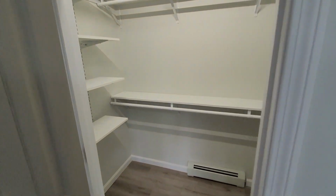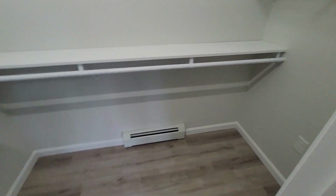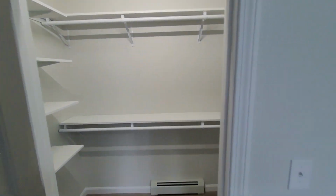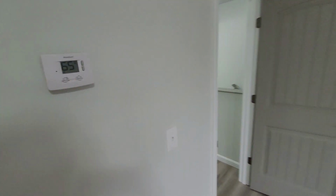And they've done a lot of built-ins here. So you've got shelving built there. You've got 2 of those plus a rod over here. So just a lot of nice space. And then the second thermostat. So even though the owner pays the heat, if you like it hotter or colder, you can set your own temperature.